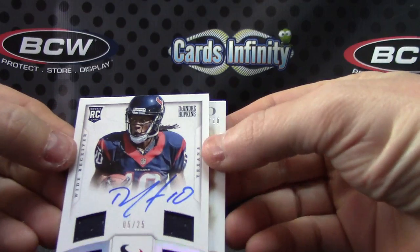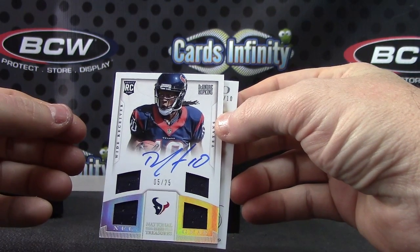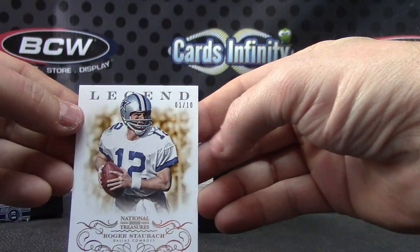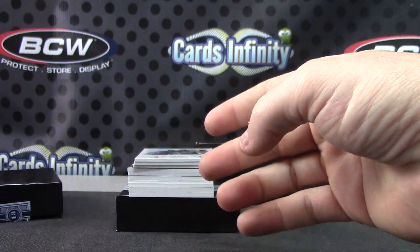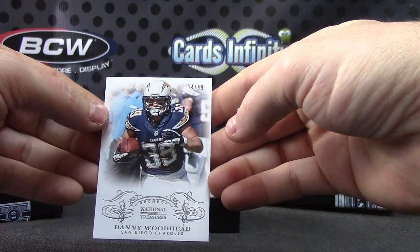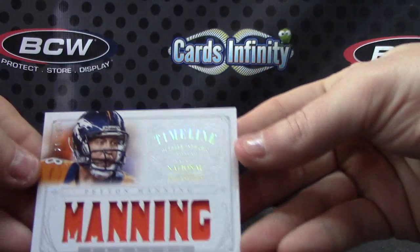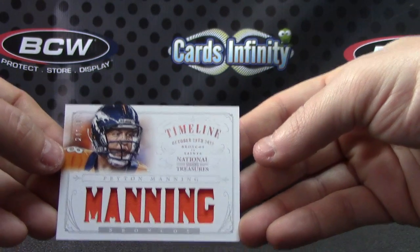We have DeAndre Hopkins, 5 of 25. Texans, Roger Staubach, 1 of 10. There we go. Danny Woodhead, number to 99. Number to 25, Manning. Just a jersey, I guess. Manning, Peyton Manning.